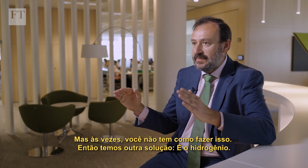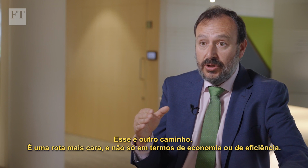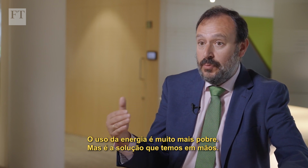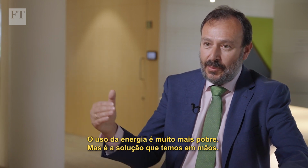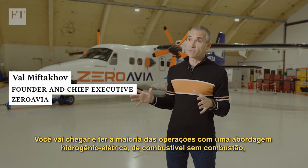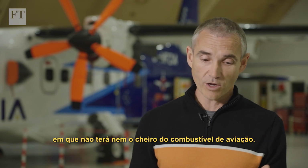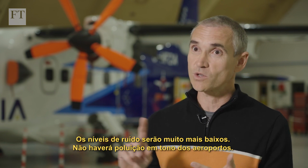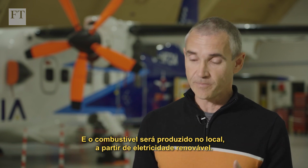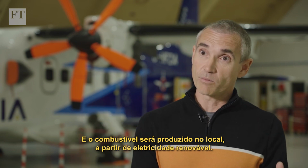But sometimes you can't. Then we have another solution. This is hydrogen. This is another route. It's a more expensive route, not only in terms of economics, in terms of efficiency. The use of energy is much poorer, but it's a solution that we have in our hands. You will come in and you will have majority of operations on the non-combustion fuel, hydrogen electric approach, where you won't have smell of jet fuel, the noise levels will be much lower, there will be no pollution around the airports, and the fuel will be produced on site from renewable electricity.